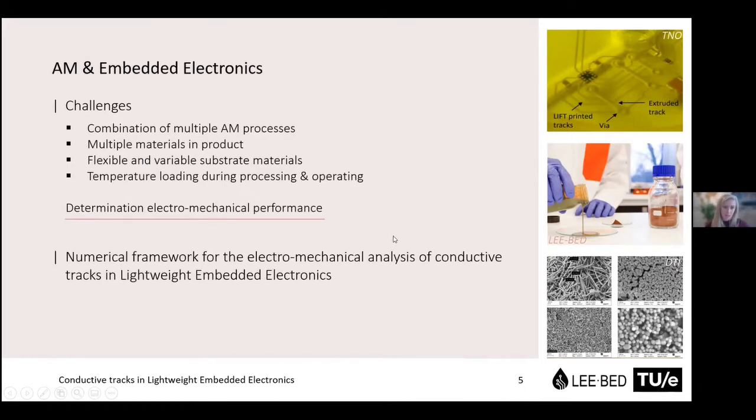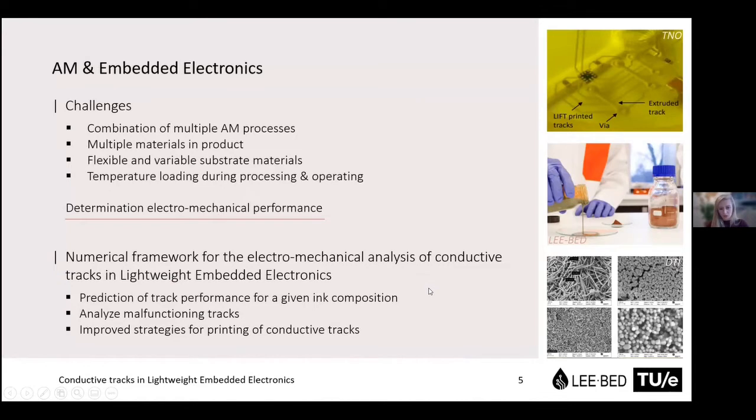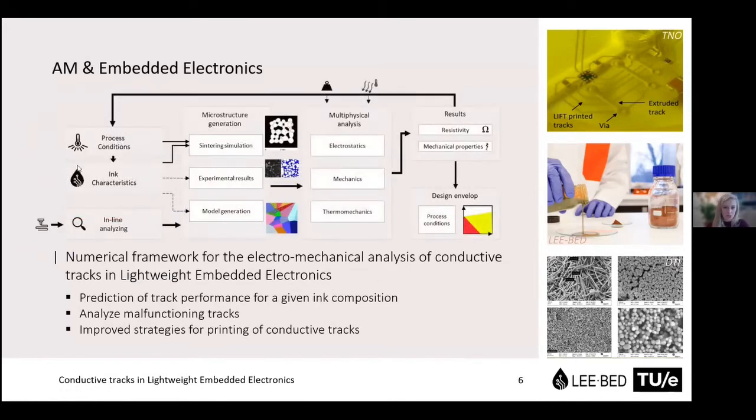We do this by creating this numerical framework for the electromechanical behavior of those conductive tracks in the products, or in the lightweight embedded electronics, with the aim to eventually be able to predict the track performance, so the conductive interconnecting tracks in the product, for a certain or given ink composition, but also analyze the malfunctioning of certain already available conductive tracks or ink formulations, and eventually come up with improved strategies for printing of the conductive tracks. We can place that in a kind of comprehensive overview of the research that we are aiming for.